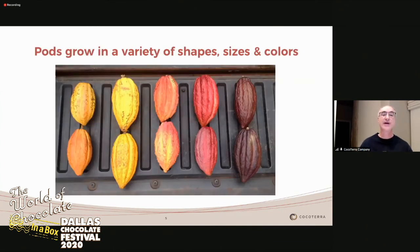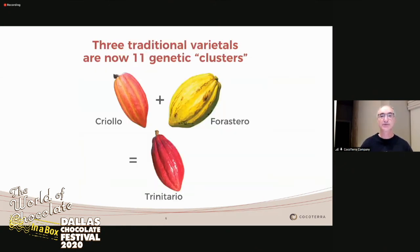You can see there's a variety of shapes and sizes and colors to these cacao pods. It turns out, historically, traditionally, people thought that there were really only 3 varietals. So the conventional wisdom was that you had this criollo, which was the fine flavored, sort of highly prized varietal. You had a forastero, which was less desirable, and then a cross between the two, which created the trinitario.